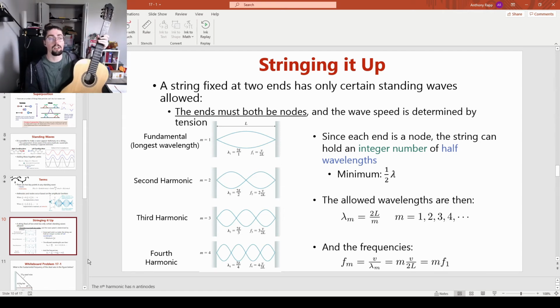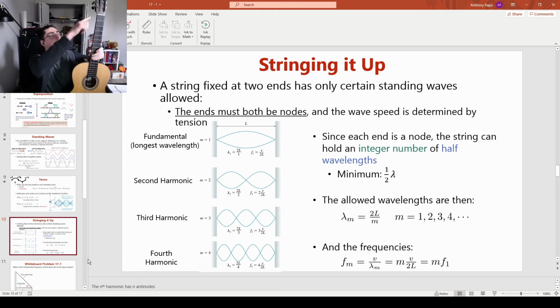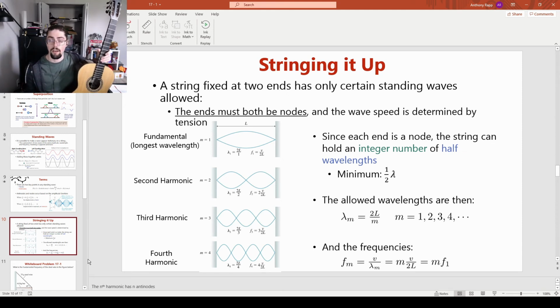At the bottom end right here, at the bridge, the string is held in place. At the top end, the string is held in place. If I pluck it in the middle, we get a sound coming out of it. That is our longest wavelength. That is saying what condition, what type of wave would work that would have 0 at one end, 0 at the other end, and anything goes in the middle. The longest wave that would do that is this one right here.